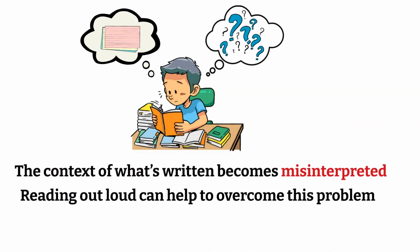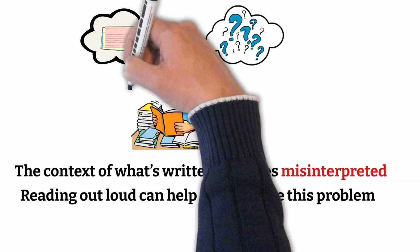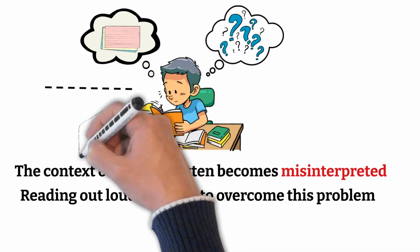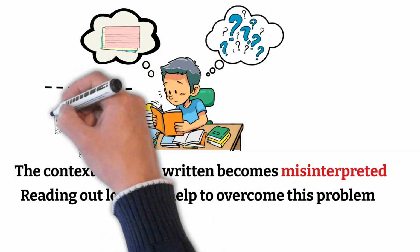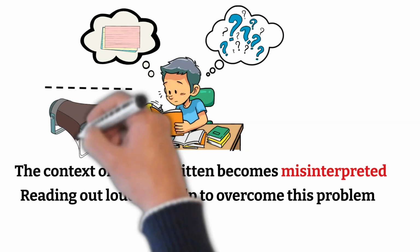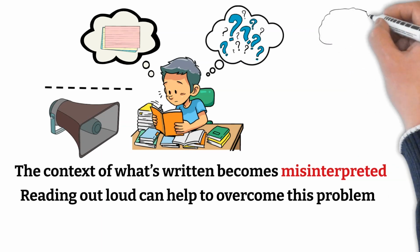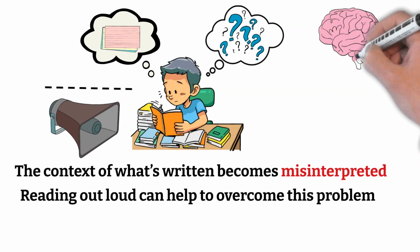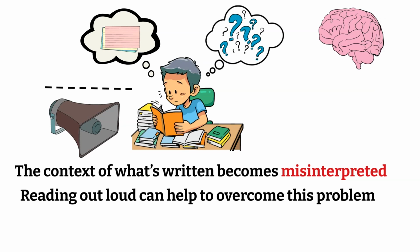When reciting the words, we're more likely to hear the mistakes we're making, and reread the sentence or page to correct it. Additionally, reading out loud creates auditory links within our memory. They form not only a memory of what we said, but also a memory of saying it out loud. This helps us process the information more effectively and recall key points in the future.